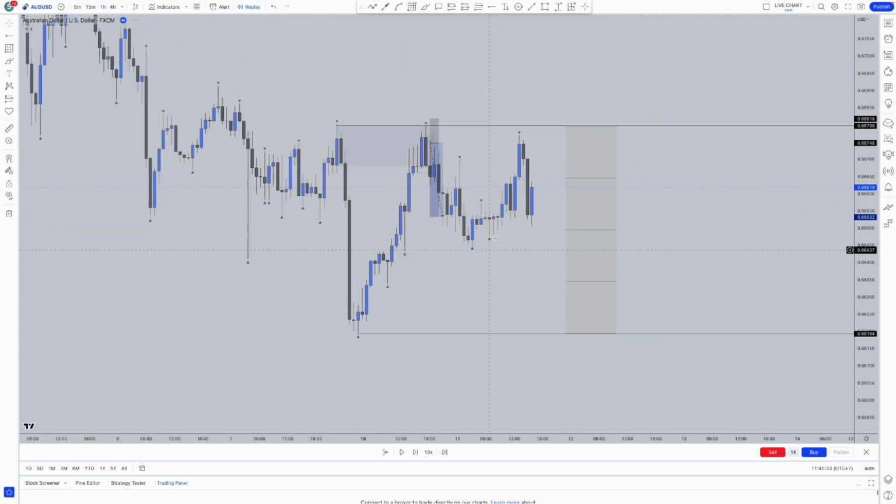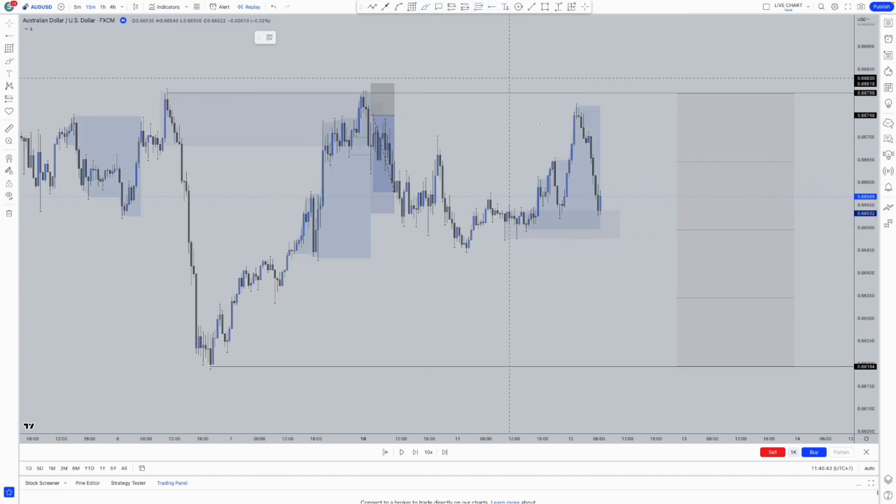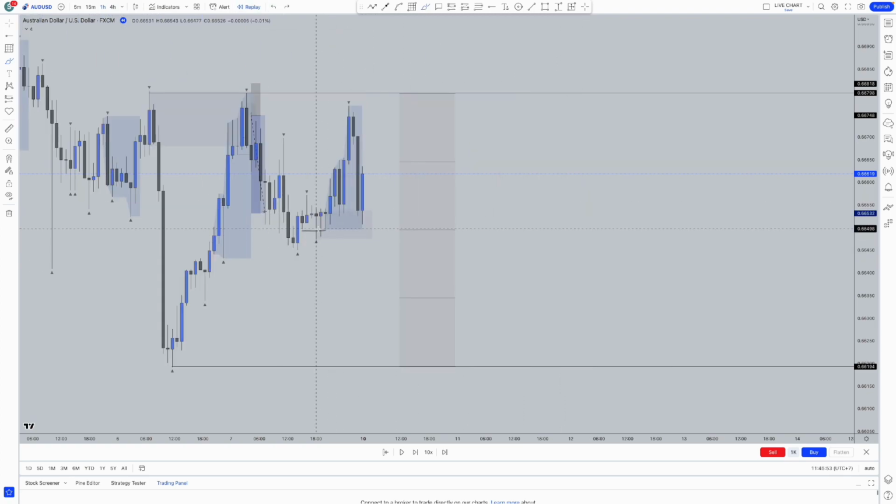Getting my POI was from the 1 hour fractal low. We obviously, 1 hour fractal low, it sweeps liquidity. You get it from the 15-minute. However, if you're on the 1 hour and you've got a fractal low, it's very easy to see that this is the last low. I find the 1 hour clear price action, and then I'll refine on the 15-minute.